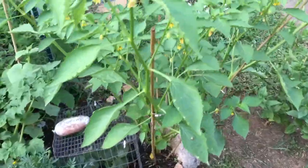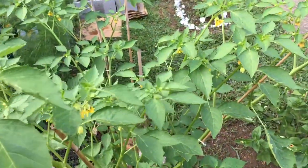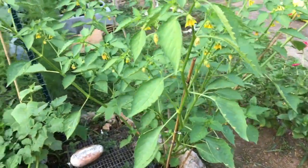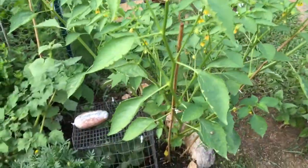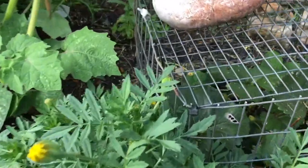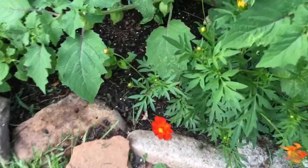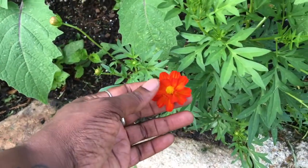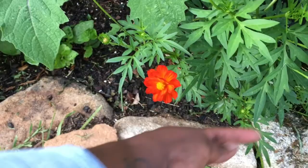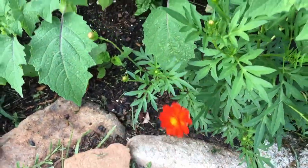This is tomatillo. It's got so many blooms on here. I've been making my own green salsa, so I can't wait to be able to make my own green salsa from my garden. I have some baby strawberries coming up. My cosmos finally bloomed. I planted so many varieties of these, but the orange ones are the only ones that made it.